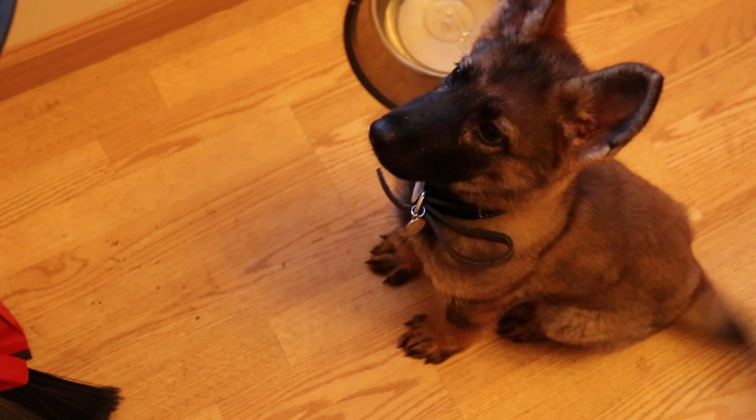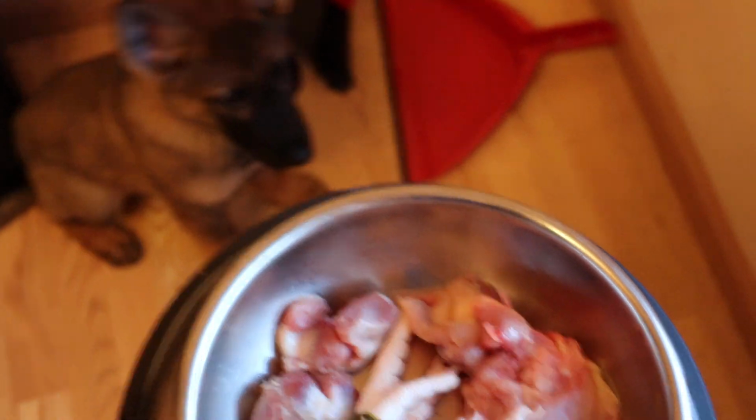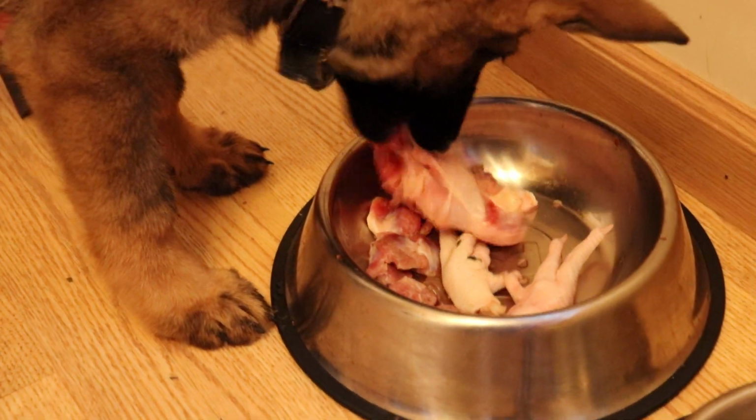Let's watch him devour this. Look how he loves this food. Look at that. He's trying to eat it from the freaking air. So, yeah. As you can tell, he loves his food.